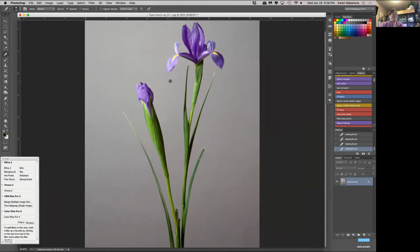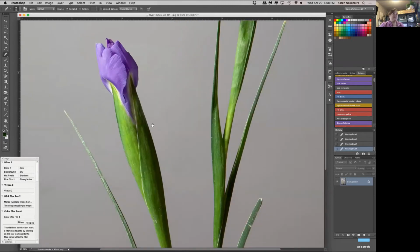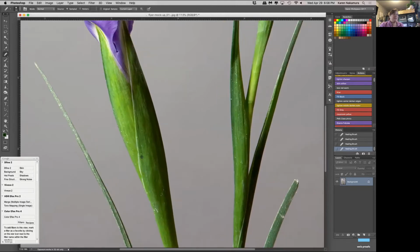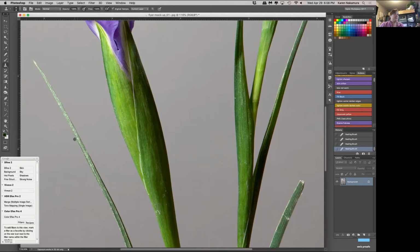Okay. So what I do first is I always clean up my flowers. I basically either use the cloning tool, which is this one. It depends on where I am.